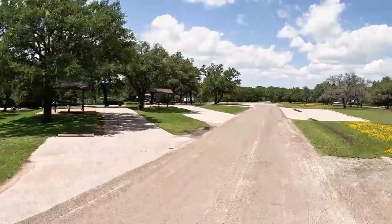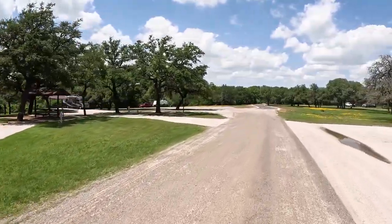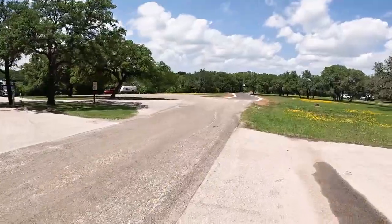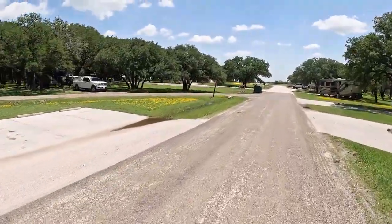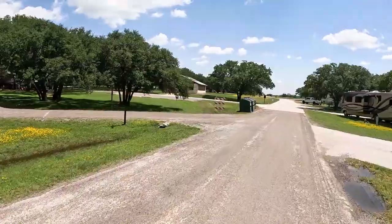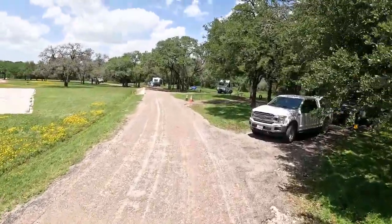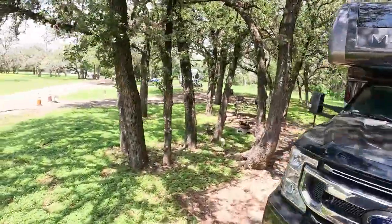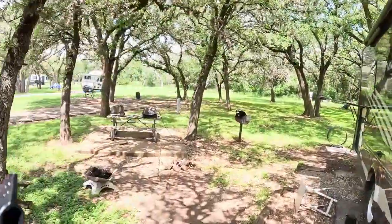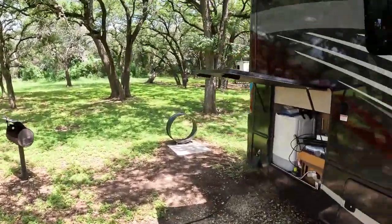There is only one pull through in the whole campground. Right there. And there you have it. That is Live Oak Ridge Campground.